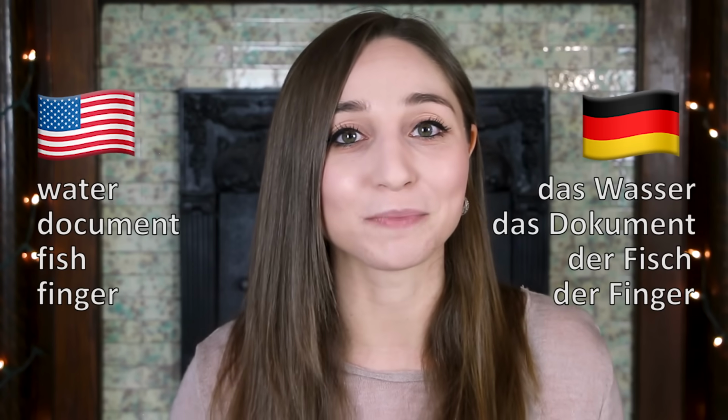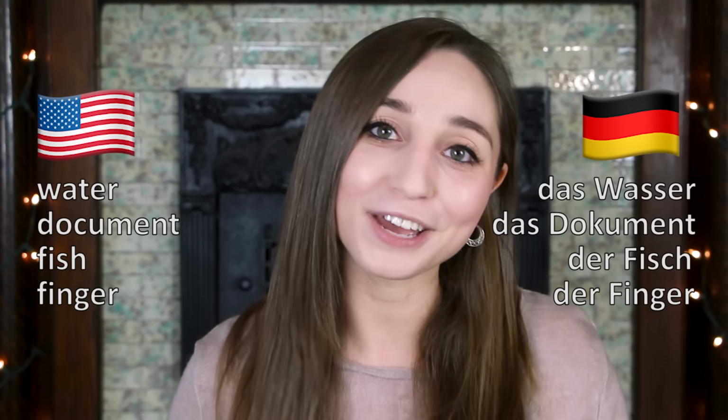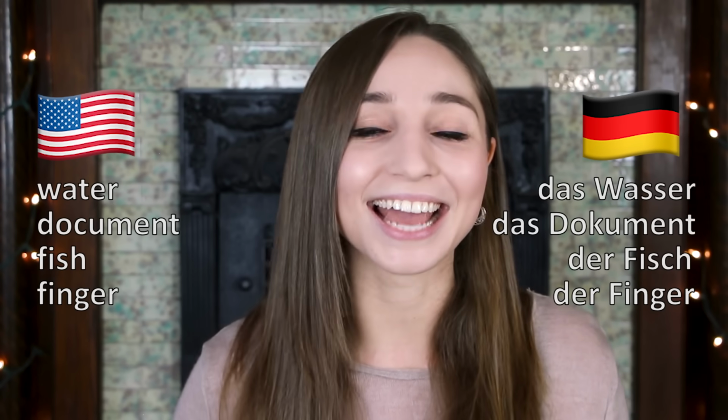So those of you who are a little familiar with both English and German probably know this. The two languages are actually related. They're both considered Germanic languages and use a lot of words with Latin and Greek origins, which often makes studying vocab in the other language and translating sentences so much easier because a lot of the words are pretty similar. Water is Wasser, document is Dokument, fish is fish, finger is Finger, and so on.